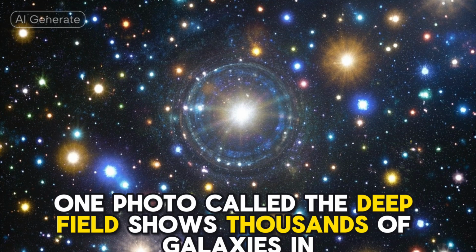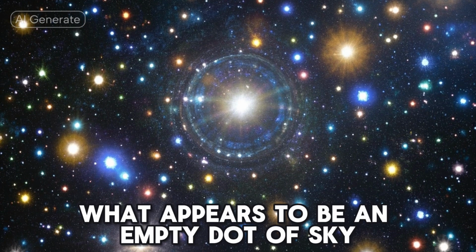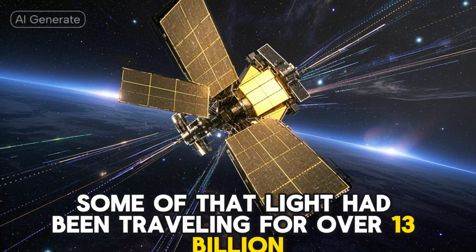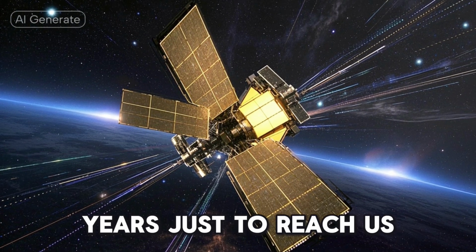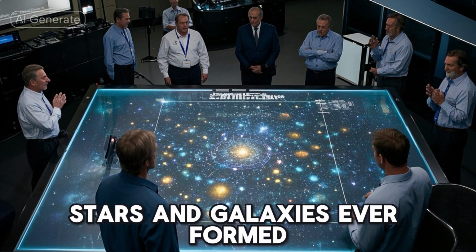One photo, called the Deep Field, shows thousands of galaxies in what appears to be an empty dot of sky. Some of that light had been traveling for over 13 billion years just to reach us. That means we're literally seeing the early universe, the first stars and galaxies ever formed.